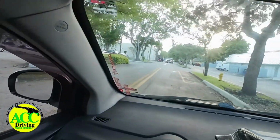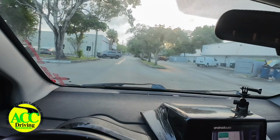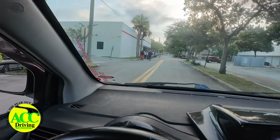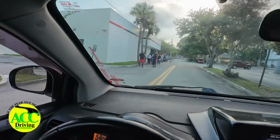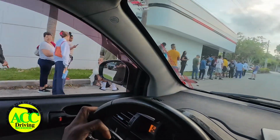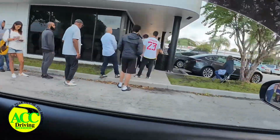Now I'm gonna show you the DMV line. DMV was closed for 2 days, so the line is actually kind of, well, it's not that bad to be honest compared to how it usually is. But this is the line, this is the people on the lines.